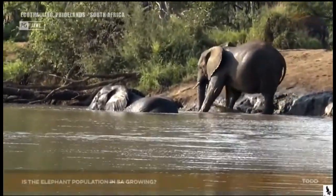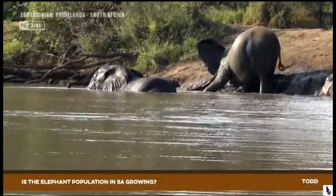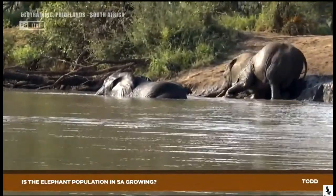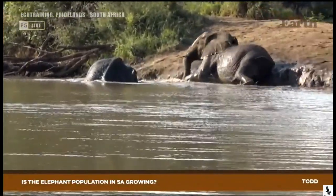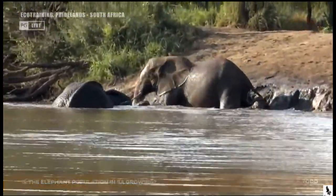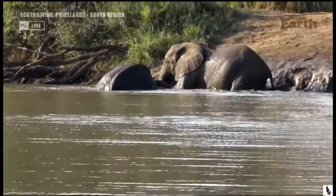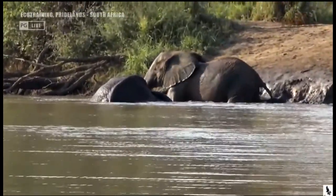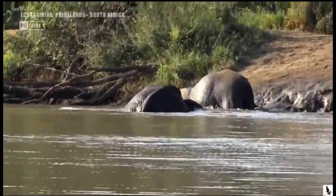Todd, the elephant population in South Africa is absolutely growing at a phenomenal rate, with elephants being protected species, and their breeding is actually super good. So in big reserves like the Kruger National Park, which we are a part of, the elephant population is rapidly increasing, which is both a blessing and a curse in a way, because they can be very destructive. As you can see, right now what I'm sitting on is a tree that was pushed over by an elephant.